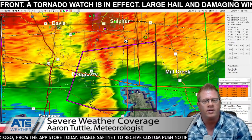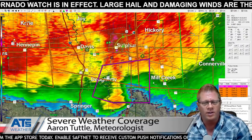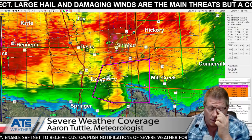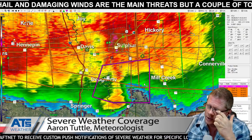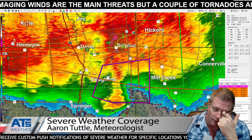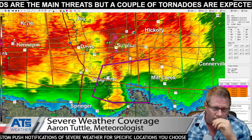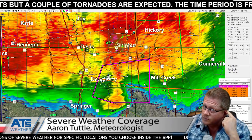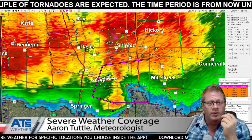Somebody asked about Mill Creek. Good grief, are you just now getting to the party? Yeah, Mill Creek. That's been in the path now for a long time. So you're going to have to be in your shelters here eventually. It's going to take a little bit longer to get there though. Probably another, I don't know, 20 minutes. That's plenty of time to round up the troops.